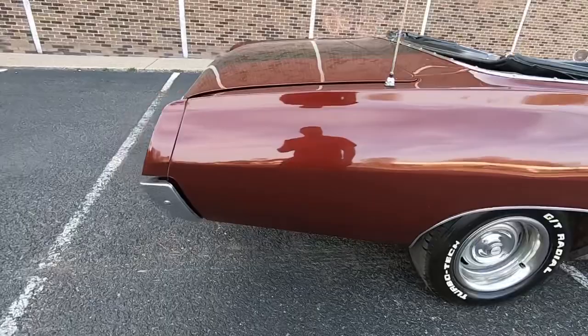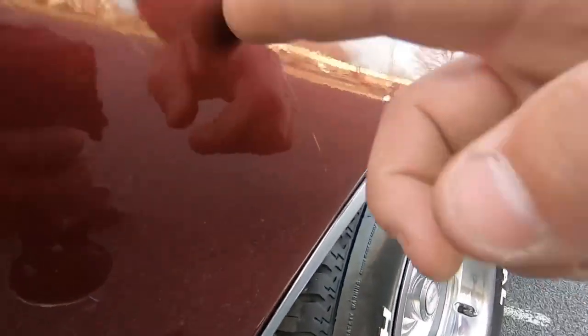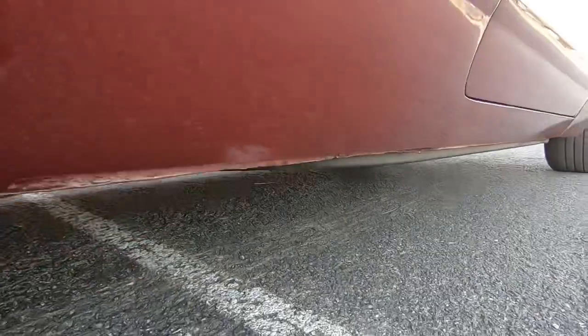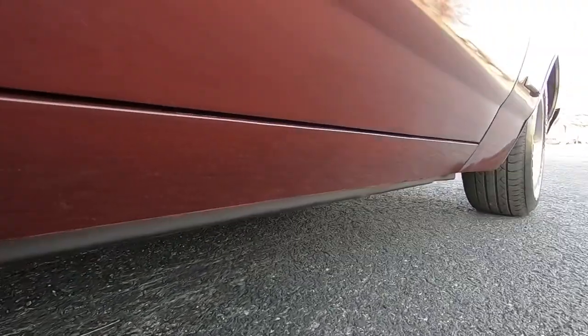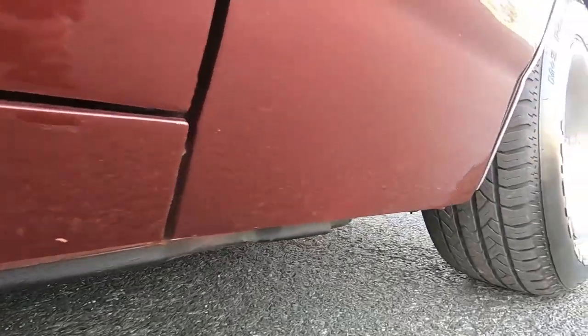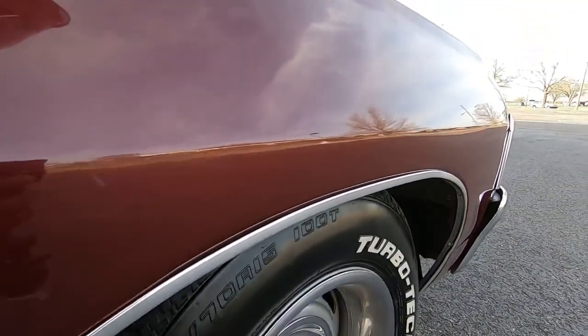Coming down this side of the car, we're gonna go down the lower portion just like we did on the driver's side. There's a scuff right here in the paint. Trim looks pretty good. Coming down this lower portion here, checking the corners of the doors, looking for chips, scratches, rust. They did a pretty good job with this car.